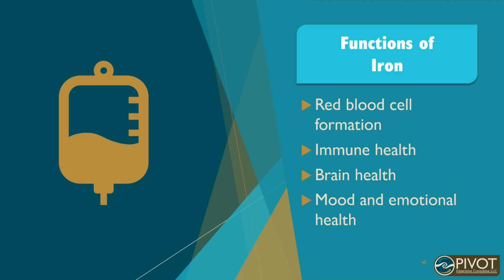Next is iron. Iron is a necessary component of red blood cells. Iron is used to form hemoglobin, the part of the red blood cell that carries oxygen around the body. Iron is also involved in immunity and brain health. Mood and emotional health is also influenced by iron levels. Ferritin levels, which are the stored iron levels, have been shown to be lower in people with depression and mood disorders. Vitamin C helps our bodies absorb a specific form of iron more easily.